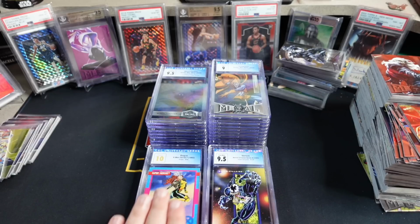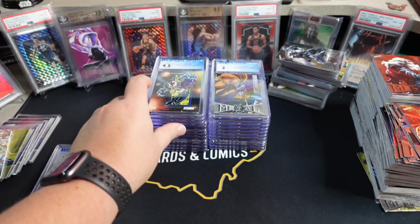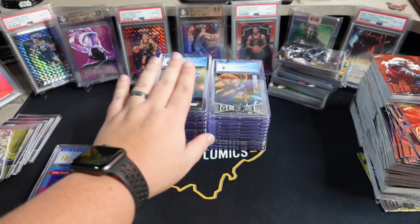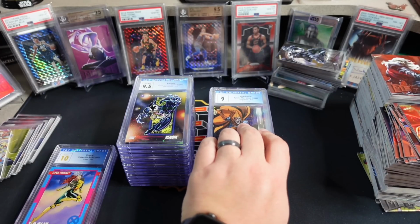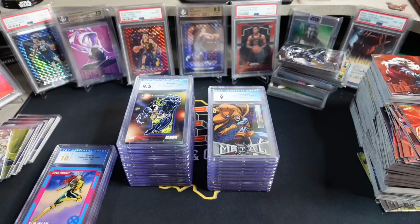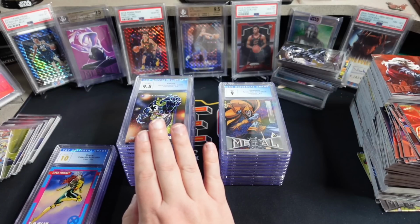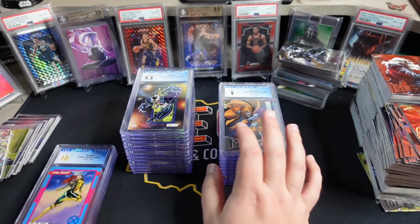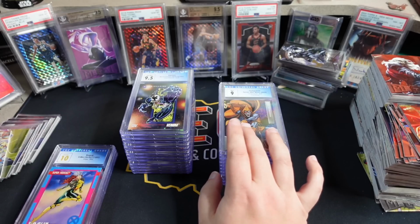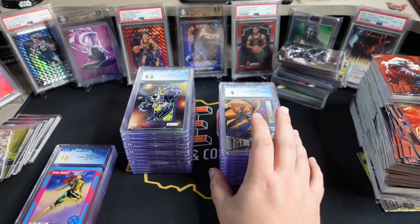So nice little mix. We got 3 pristines on a 25 card order. I believe that's 12 9.5s and 10 9s, with a bulk of that all coming from Spider-Man Metal on the 9s. And once again, having now looked through these and compared them side to side with the 9.5s, I understand what to keep my eyes out for already when I'm sending to CGC, at least Spider-Man Metal.